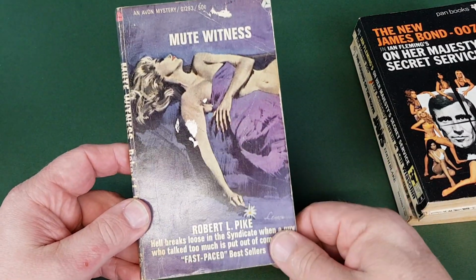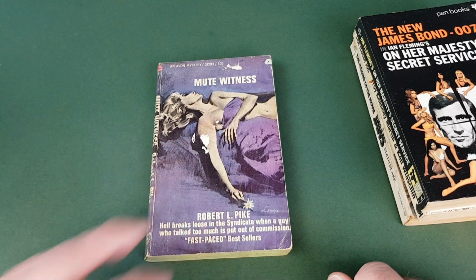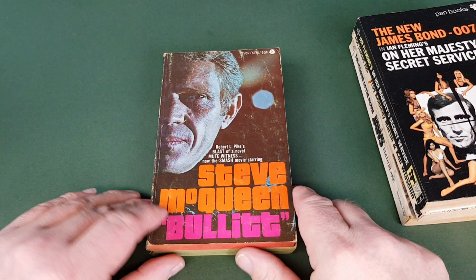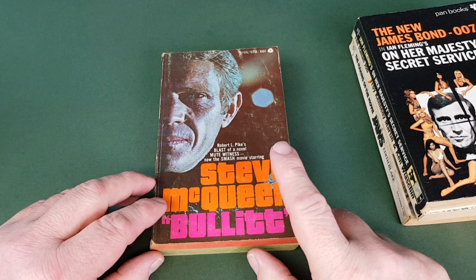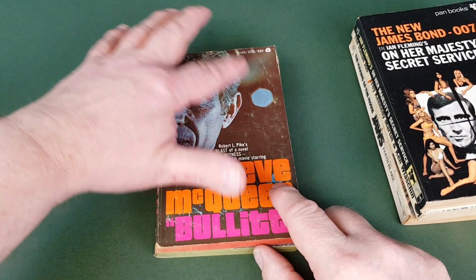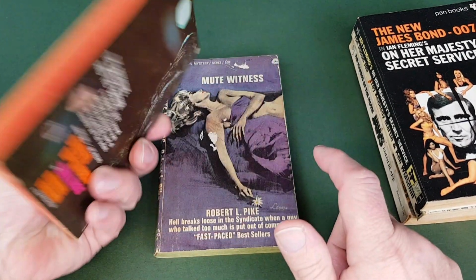So this was the original American printing before the movie came along, and obviously the movie did come along. It became a big hit for Steve McQueen. He's got that fantastic chase in and around San Francisco. So this was the American movie tie-in, and it's got McQueen on the front there with like half his face.